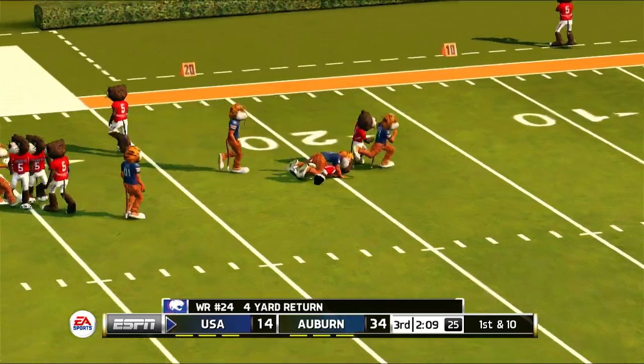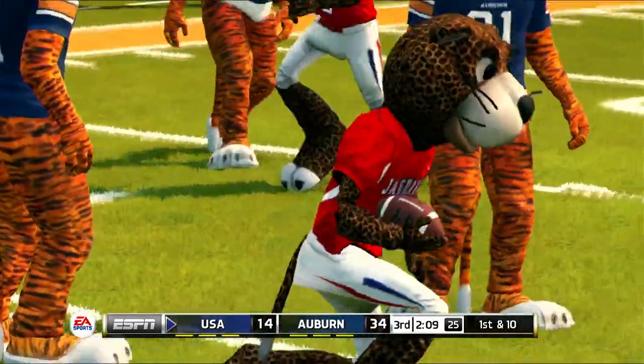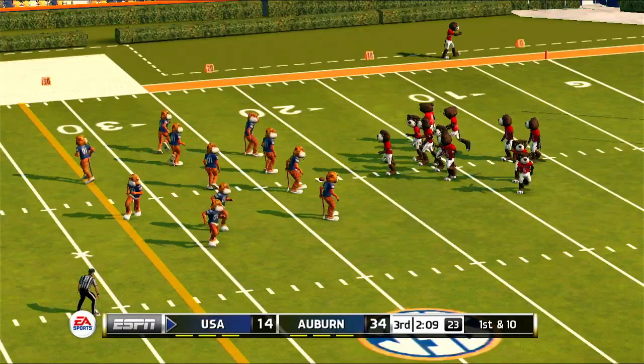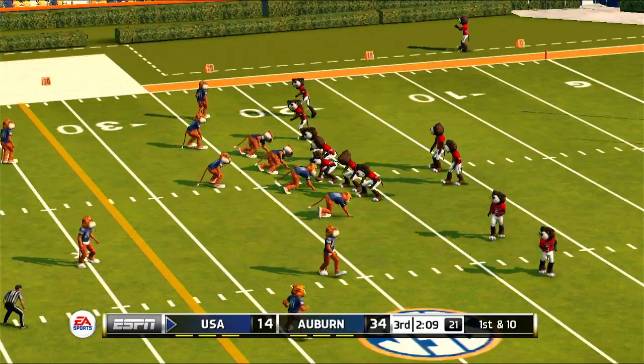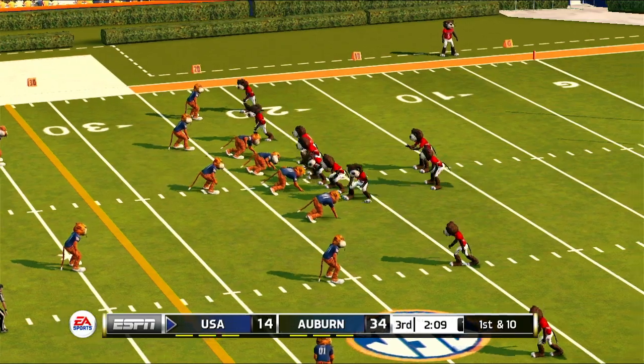They'll bring him down at the 22. It was a quick three and out on their last possession. If they're going to make a comeback in this game, it's going to have to start now. This offense has to get rolling.